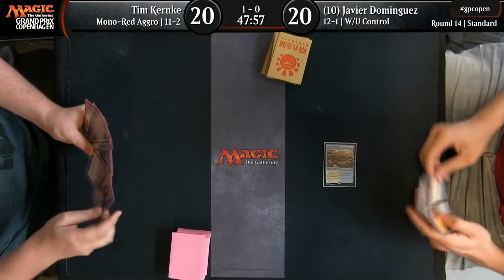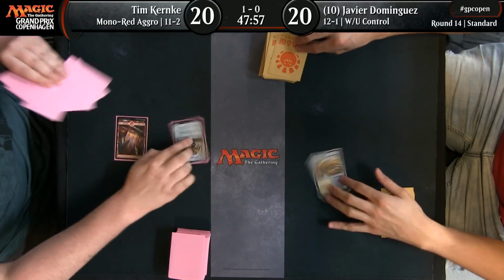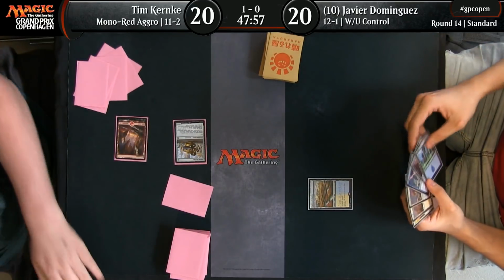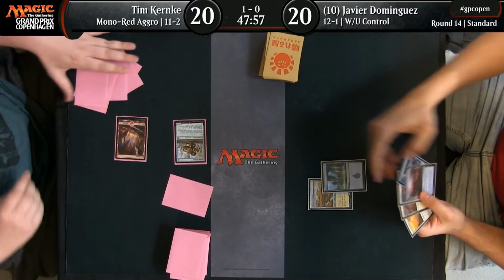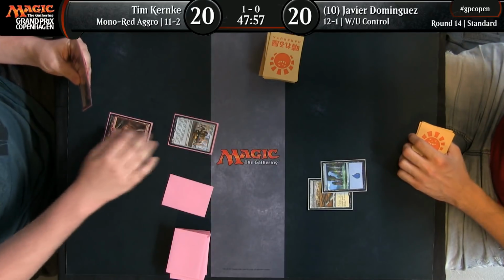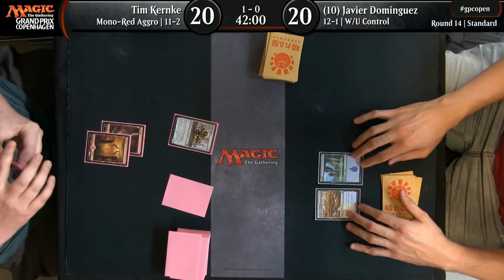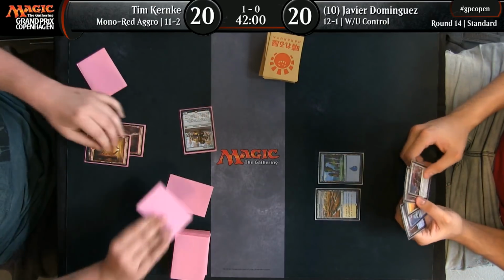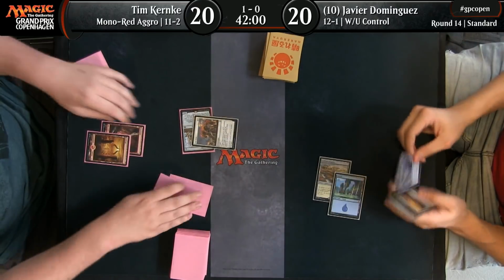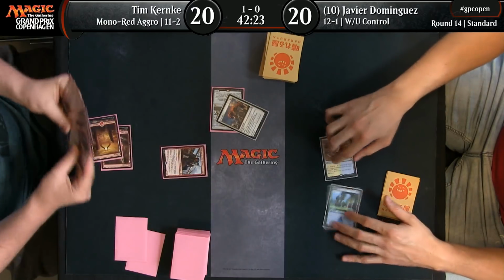All right, so this time it's Javier Dominguez on the play. He just has a tapped land on turn 1, meaning that it's Tim Kernke that gets the first damage through with Bomat Courier unopposed. Getting that Bomat Courier down is kind of nice. It means that he has some source of damage and potentially even a source of card advantage the longer this game goes on. We saw Javier Dominguez very quick to use Seal Away in game 1 against the Bomat Courier. The same exact play we're seeing in game 2.